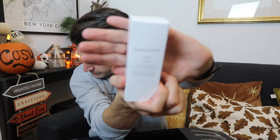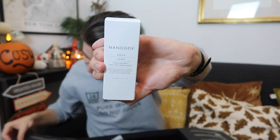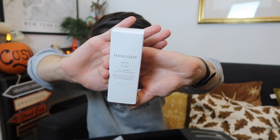So this one is the Nanogen Serum. This is unisex hair growth factor treatment. This one is £29.95 and it's 30 ml, and it's a thickening treatment serum that you massage into dry hair daily for the best results, it says. So again, not something that I probably will need to use myself, but I can pass that one on, I think, without looking too rude. I'll be like, oh, here, have this for your thinning hair. But it would be a good little gift for somebody in your life with thinning hair, if you think they might find that useful.